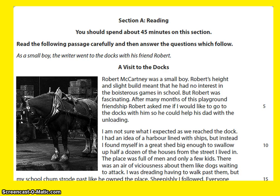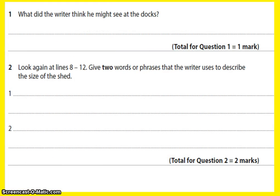To remind you, this is what the exam looks like. The 2014 exam had a really interesting, engaging piece about a visit to the docks. Just to remind you which one we're talking about. Now, for these short little questions, they are testing you to see if you can read for information. So you look at the questions, make sure that you look at the key words in the questions.